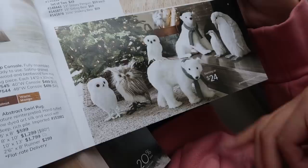You like those? So we just pulled up to At Home. I wanted to start here just because At Home is such like a big home decor superstore. I feel like they're gonna have the most selection in terms of like really big Christmas trees since it's the biggest store.